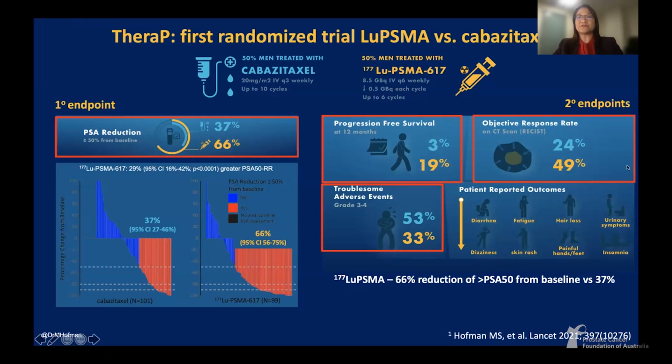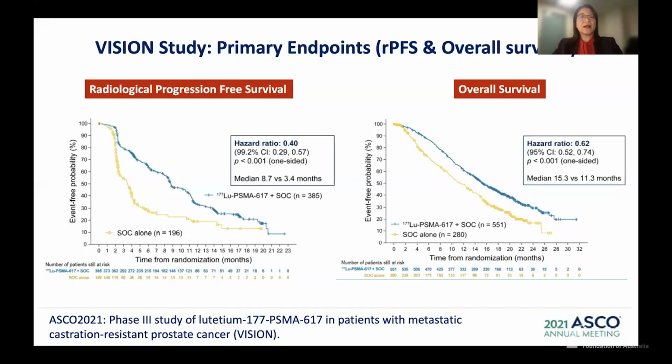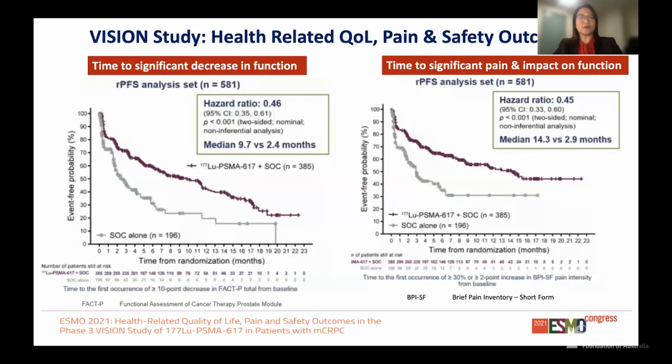But importantly, the progression-free survival, the objective response rate, and the troublesome adverse events were also all favorable for lutetium PSMA compared to cabazitaxel chemotherapy, which is obviously a lot more toxic with greater adverse patient-reported outcomes like diarrhea, fatigue, and hair loss, amongst others. And as far as the Vision study that was performed overseas, the primary endpoints of radiologic progression-free survival and overall survival were also favorable for those patients who had lutetium PSMA compared to standard of care alone. But most importantly is that the health-related quality of life and pain and safety outcomes were also favorable for those patients that received lutetium PSMA treatment.